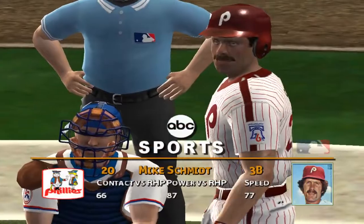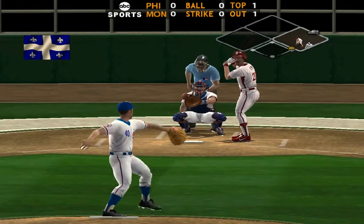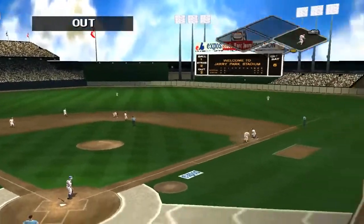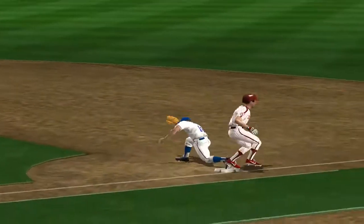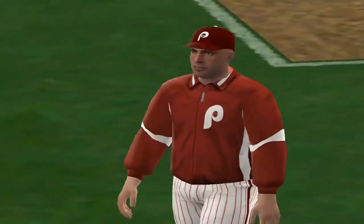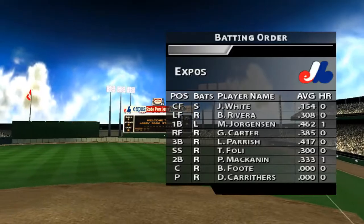Next batter, Mike Schmidt. A hot grounder to third. It's a double play. Beautiful double play. Manager doesn't like the call. Skipper was visibly upset.